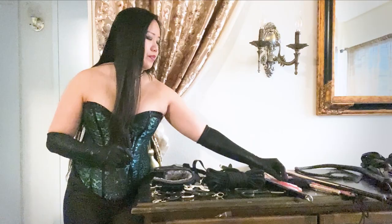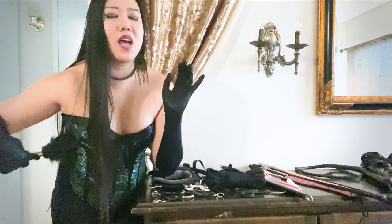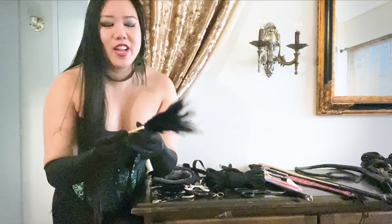Next up is a tickler. Sometimes it is labeled as a feather duster. These are great for sensual play, for tickling, especially if someone is extremely sensitive on the sides or on the arms, maybe between the legs somewhere. And these are great for French maid role play as well.